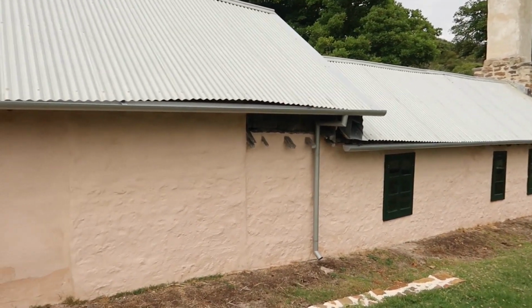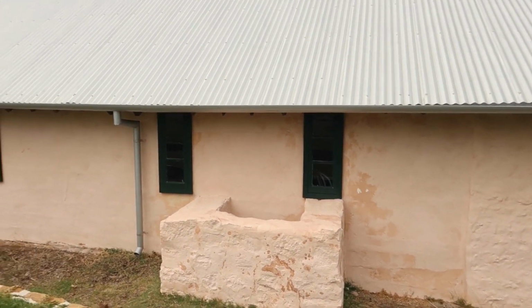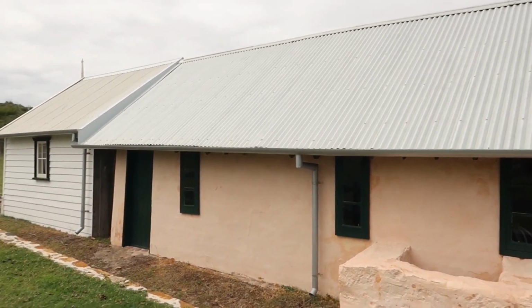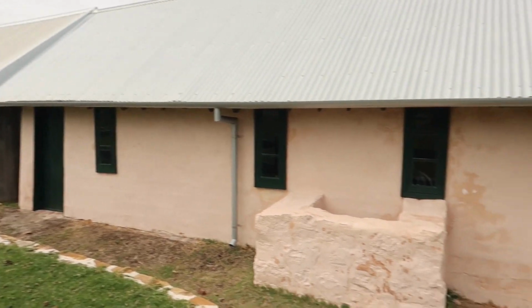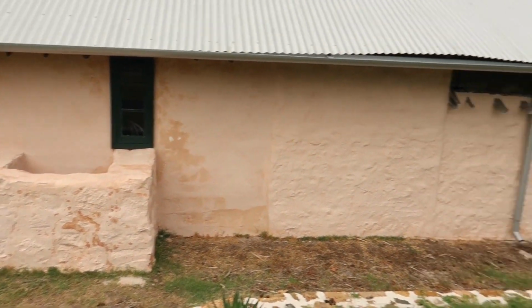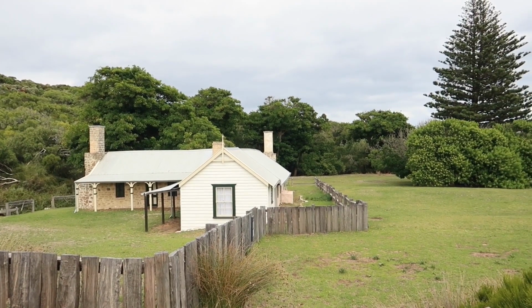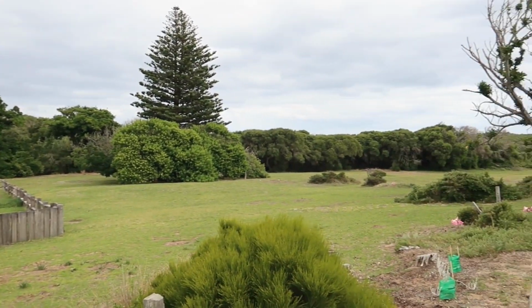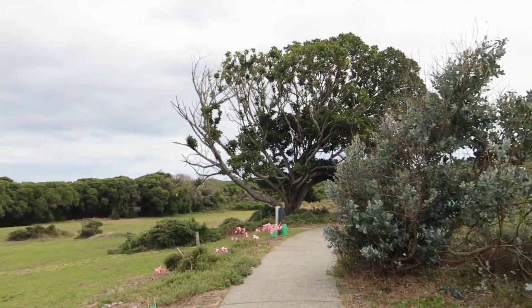And this is obviously part of the original homestead. Obviously not the roof, and that timber end down there has been added on. This is the original limestone section of Ellensbrook house. And obviously some nice trees too.